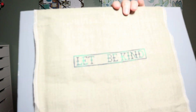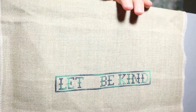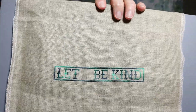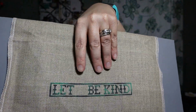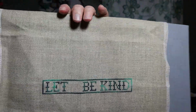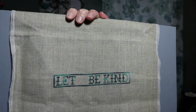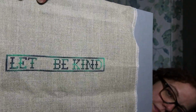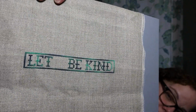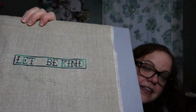I've hit both the left and right hand borders. I have Let's Be Kind. I haven't put in the apostrophe S yet. That's just where I stopped. It was easier for me to count from this side to the middle than trying to go from the B to the S. I don't know why at the moment. I'm just weird like that and decided to go that way. But as you can see, this variation is showing up great in this. I'm loving this variegated thread. It's not wildly variegated, but you can definitely see the difference in it.